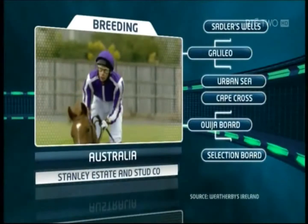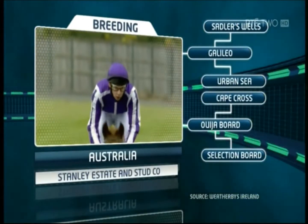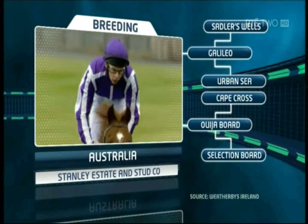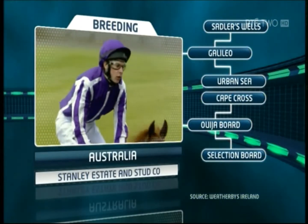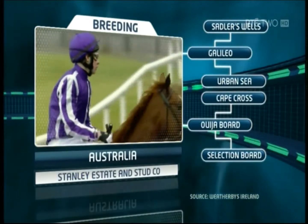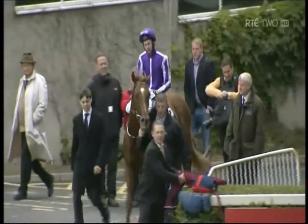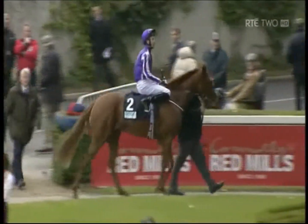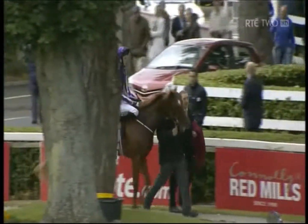It is interesting. Here's his pedigree by Galileo out of Ouija Board. You cannot get better than that. Ouija Board was the most outstanding mare, a dual Oaks winner. I think she won something like 9 Grade 1s. And Galileo, one of the all-time greats. He certainly looks the real deal now. I'd say they're licking their lips in Coolmore with a horse like him. I know they have loads of them, but a horse with a pedigree like him looks to match, and a dam line and everything else.